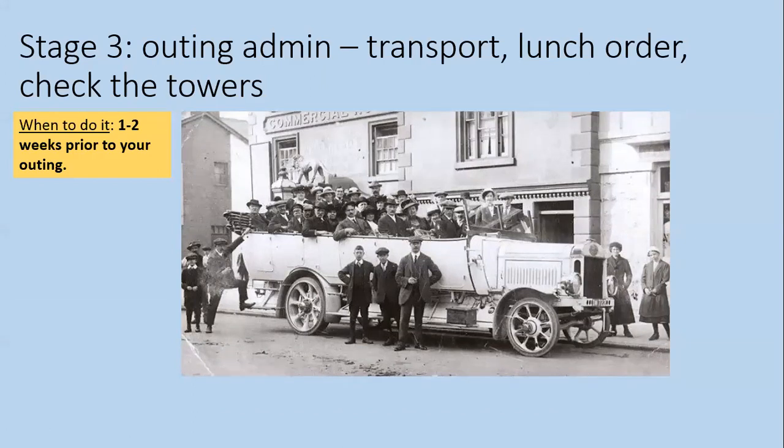But if you've got a range of different types of people in your tower, and some young people who can't drive, that sort of thing, you'd want to perhaps think about organising them into groups for lifts. Little note on that: if you have got under 18s in your tower, you'd want to make sure that they're getting a lift with a few different types of people for child protection reasons as well, obviously.